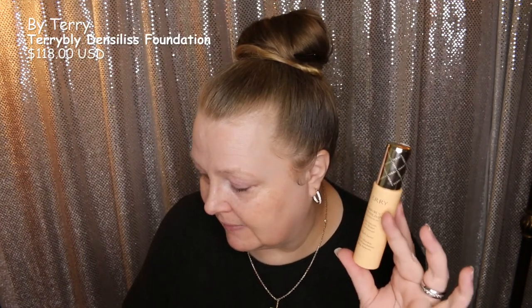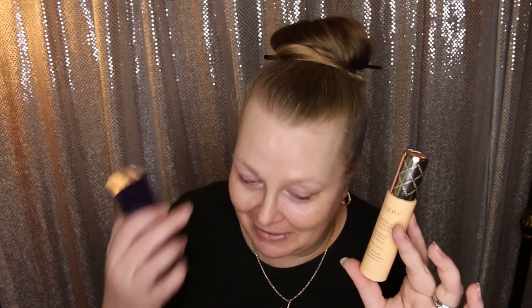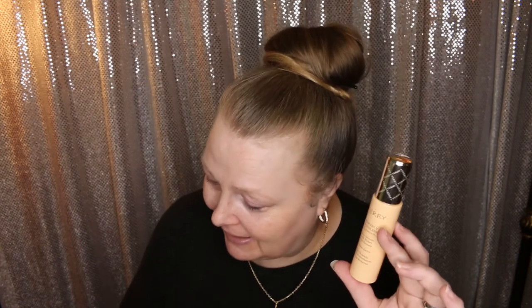Okay, so here we have the same glass bottle, and this is the Terrybly Densiliss foundation. This is the Anti-Wrinkle Serum Foundation is what they call it, and I got this in the color 1 Fresh Fair, which is the color I should have purchased my concealer in, but I didn't. I still haven't purchased that. I thought I bought one, because I purchased the wrong color last time. By mistake, I bought two vanilla beige, and I should have bought one fresh fair, and I thought I bought that in this order, but apparently not.